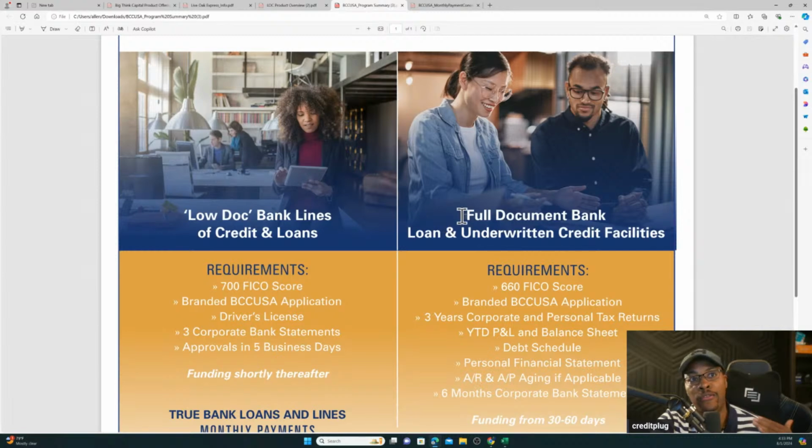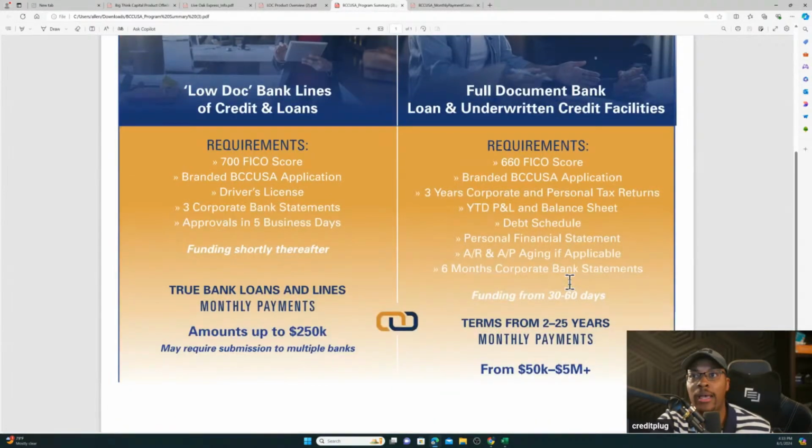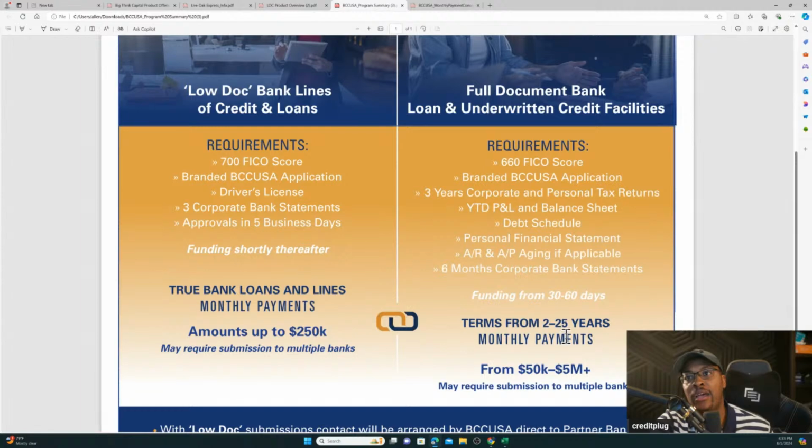So then they have a full doc. This is usually going to be for the revolving lines of credit. So again, this includes a minimum 660 FICO score. This says 3, but typically it's 2 years of corporate and personal tax returns, year-to-date profit and loss and balance sheet, business debt schedule, personal financial statement, as well as bank statements. So I talk about this all the time. This is just standard paperwork. And with these docs, they can get up to 5 million plus in funding.